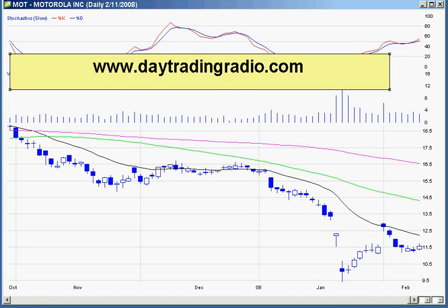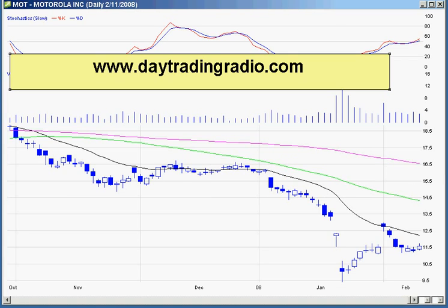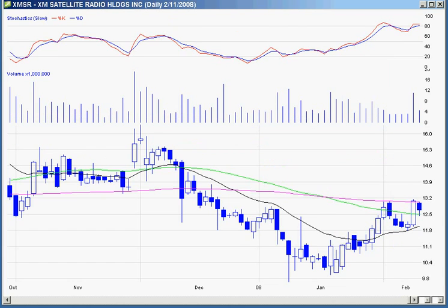XMSR. It's the last one for today. What is this? I messed that one up. XMSR, like to consolidate. This is an interesting chart here because I love when a stock comes up and actually makes a pattern. We got a little cup and handle here, a little cup, a little handle.